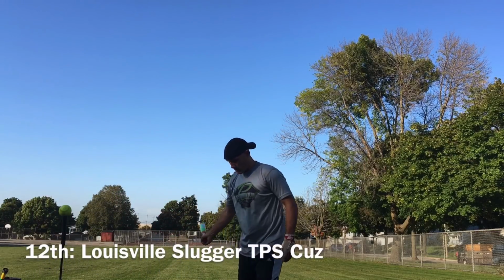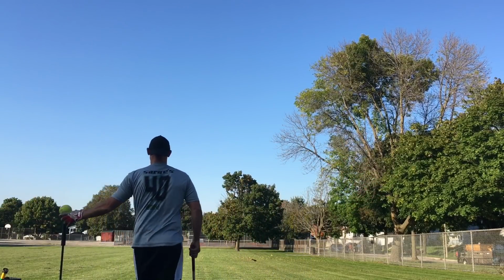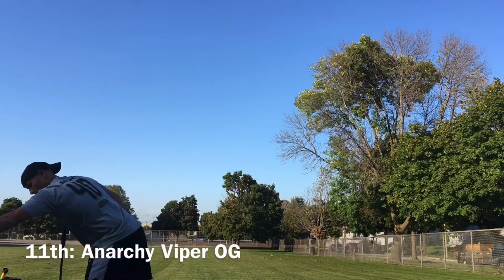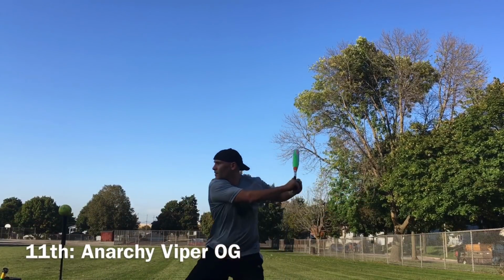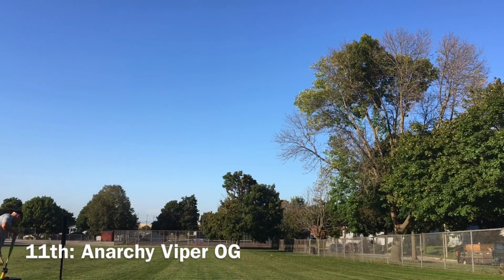Okay, moving on to the top 11. Now, I would say, in my opinion, for my swing, these 11 take it up to the next level. 11th place goes to the Anarchy Viper OG. This bat has a nice smooth feel to it with a 1 ounce end load. Like the feel of this sweet spot. A little bit of softness to it, but it still has some crispness to it.